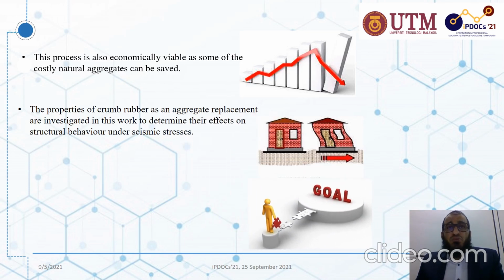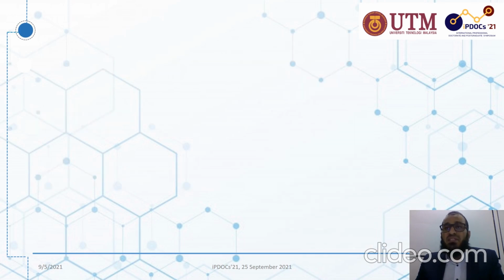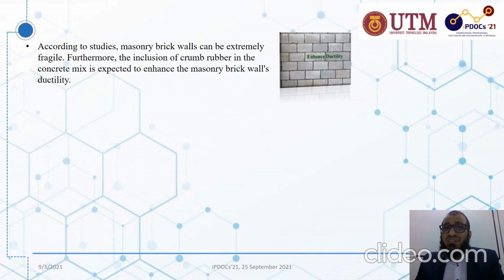The goal of this study is to provide a theoretical framework for using crumb rubber as an extra material in concrete brick walls to improve the seismic resistance of the building. When we talk about the seismic resistance of the building, we can say that according to studies, masonry brick walls can be extremely fragile. Furthermore, the inclusion of crumb rubber in the concrete mix is accepted to enhance the masonry brick walls' ductility. So, utilization of crumb rubber can enhance the ductility of the brick wall system.